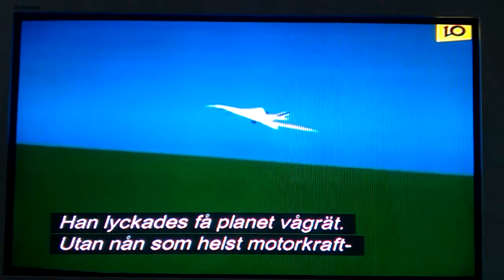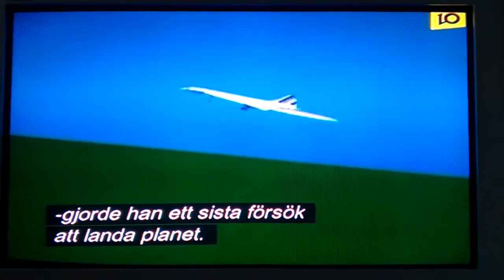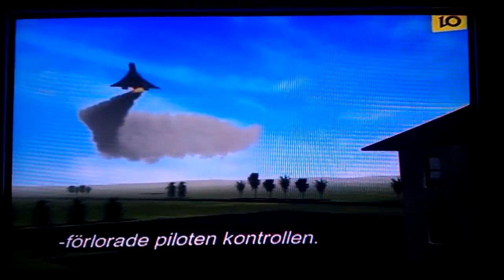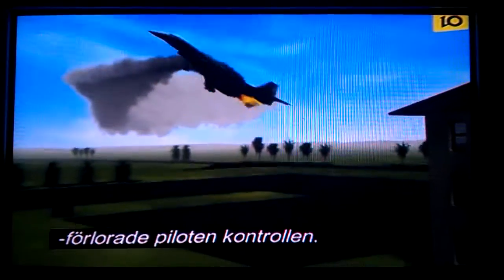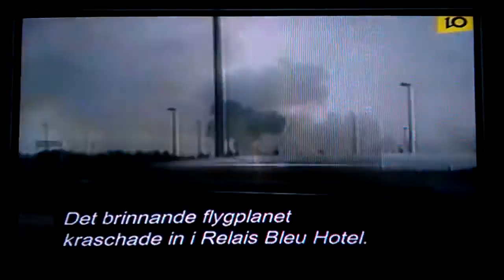With no engine power whatsoever, he made a last-ditch effort to glide the plane down to the ground. However, moments later, flying at 120 miles per hour, the pilot lost control. The burning aircraft crashed into the Relais Bleu Hotel.